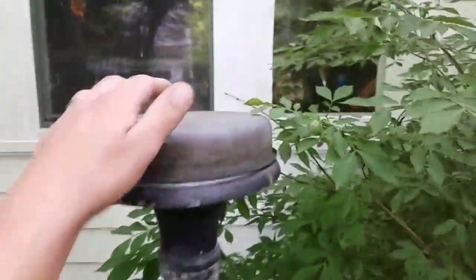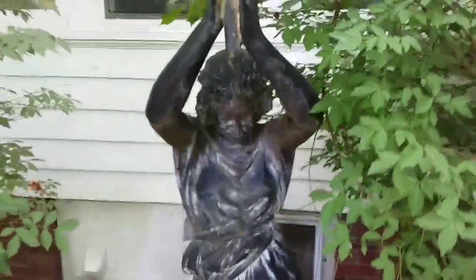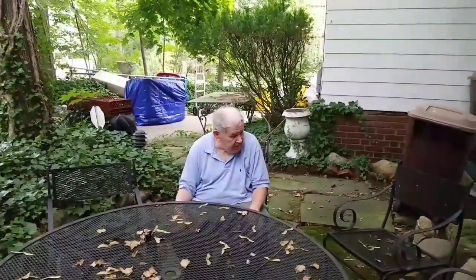What would go on top here? A light or something? That's to keep the water from getting in there. There's an opening underneath. What would be in there? A light or something? Probably. Or a torch? I don't know. There was something in there. You ready to go inside? Yeah.